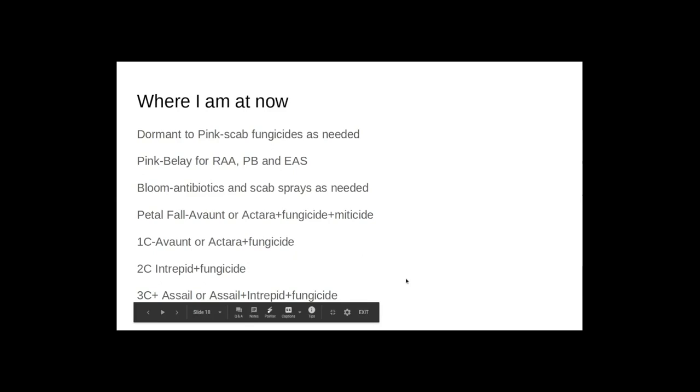So our second cover was Intrepid plus a fungicide, and that's for control of codling moth. And then third cover and later is Assail or Assail plus Intrepid plus fungicide. Assail has this very weird thing where it has no control of red banded leaf roller. So when red banded leaf roller is a problem, we add a low rate of Intrepid to control them.